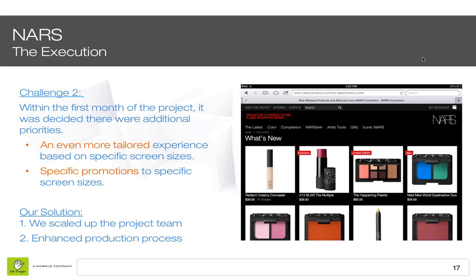The way we solved that was to scale up the project team. We added some additional team members, and we worked with them on a more enhanced production process around the Hero images, which I'll talk about a bit further in.